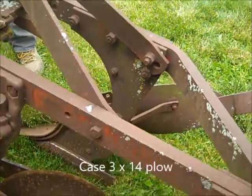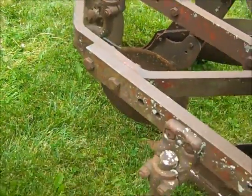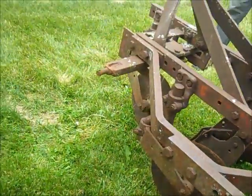Listen, if I just look where it says 14. Yeah, right there. See EX14 on the mold boards. On the plow!